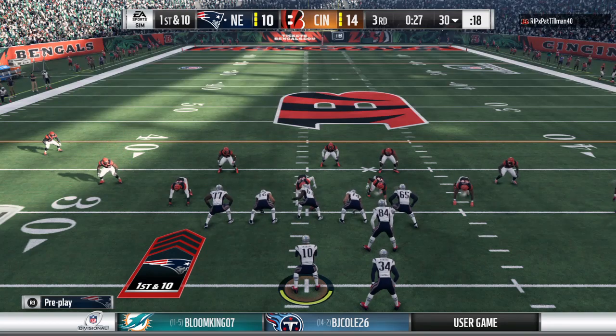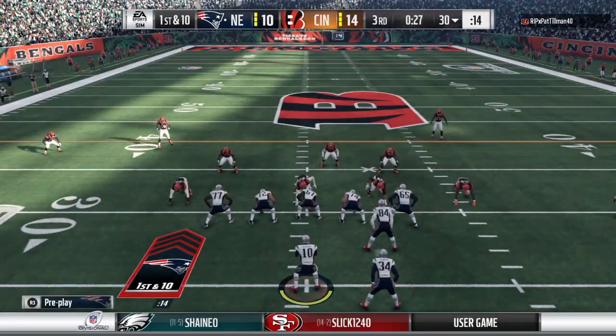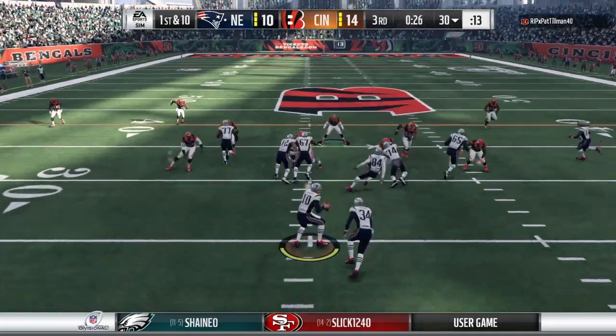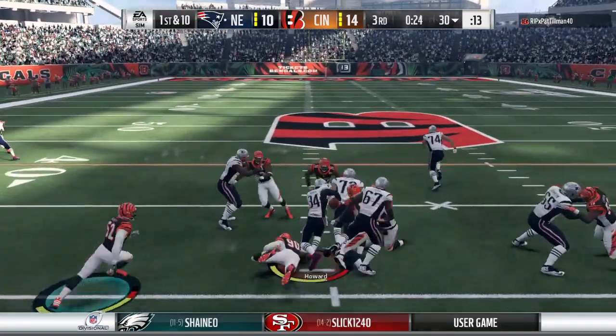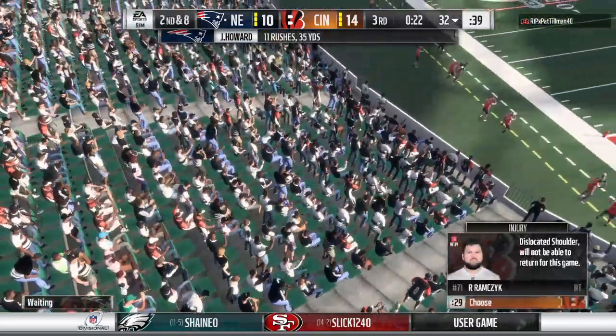But this time on offense, they don't even want to see the field goal kicker trot on the field. They want that ball in the end zone. Yeah, they'll be going for 6. They go with Howard to begin the drive. 2 yards on the pickup there. It'll be 2nd and 8.